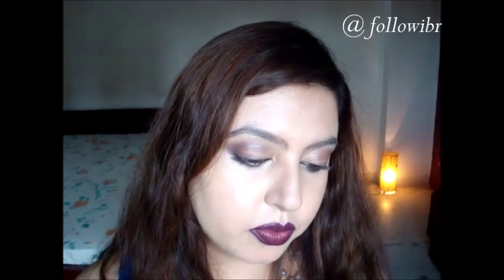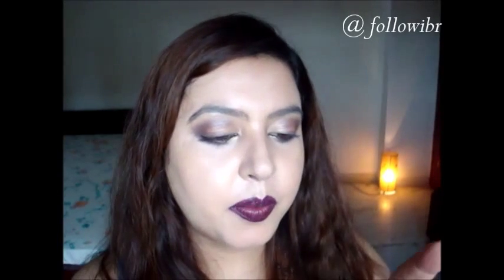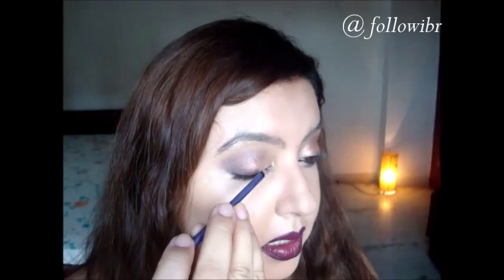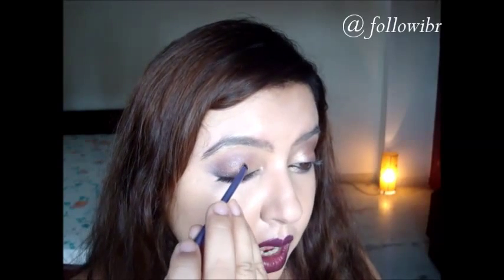Now I'm going to use the same brush and again the same eyeshadow, and the brush needs to be really wet, drenched in water, and I'm going to pick up this eyeshadow with this brush so it becomes a really intense golden paste. I'm going to apply a little bit of it just on the center of my eyelid, because the intensity seemed to have reduced a little bit with all the blending and stuff.